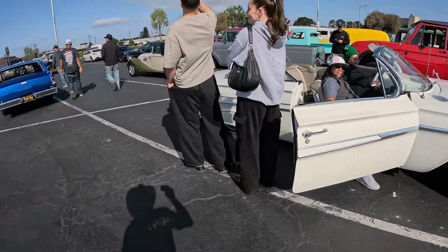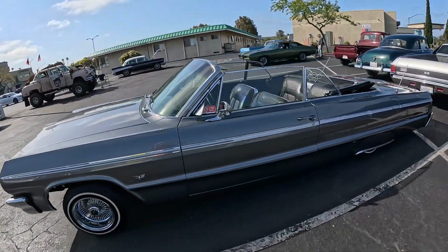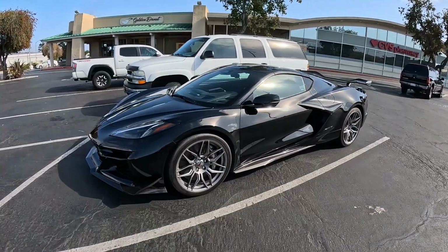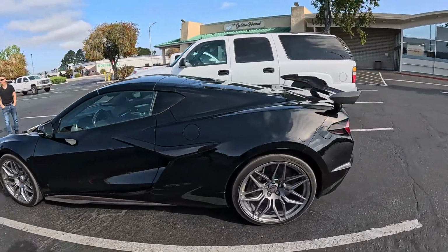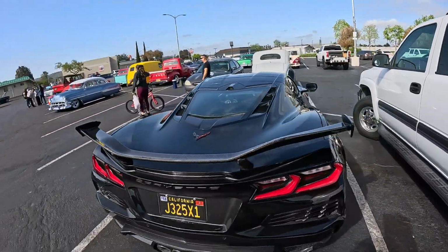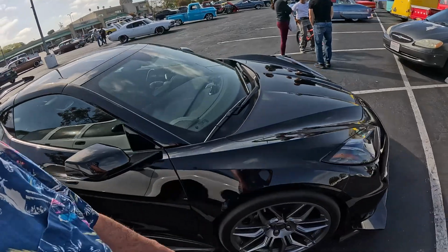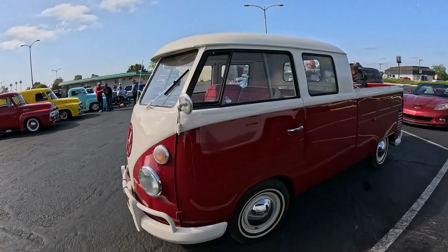Nice. Yeah, cars are coming out. Getting ready. Nice turnout here. Good looking black Corvette coming in. Got himself a donut. Nice looking cat. Love the design of these things. Never know. Might end up with one. We'll see. Cool Volkswagen truck.